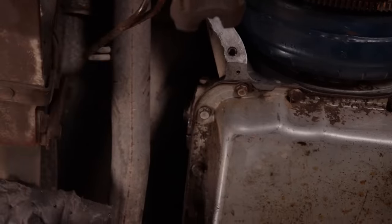And you might notice also that our headers aren't installed, and they were earlier because we ran into a problem. Let me show you what we've got here. Now, these headers that we had, there's absolutely nothing wrong with these hookers. They're a direct fit for a big block and a square body, and I was really excited about using these, but there was one problem.